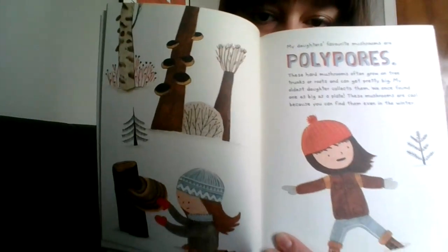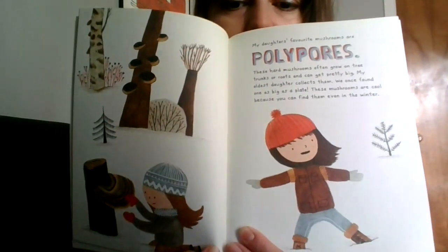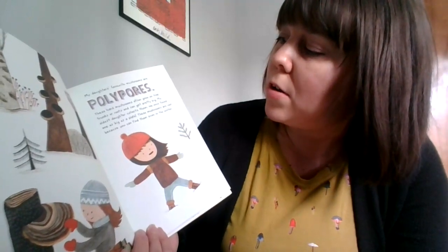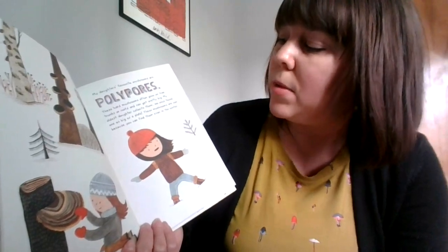Polypores. You can see them all growing on the tree trunks, and I bet you've seen lots of those in your neighborhood. My daughter's favorite mushrooms are polypores. These hard mushrooms often grow on tree trunks or roots and can get pretty big. My oldest daughter collects them. We once found one as big as a plate. These mushrooms are cool because you can find them even in the winter.